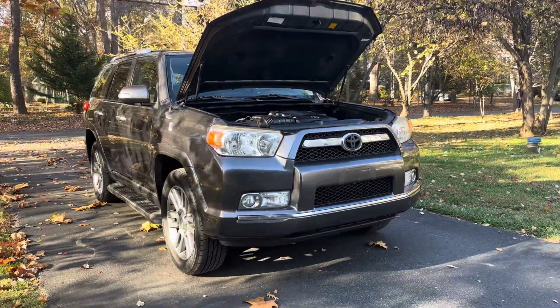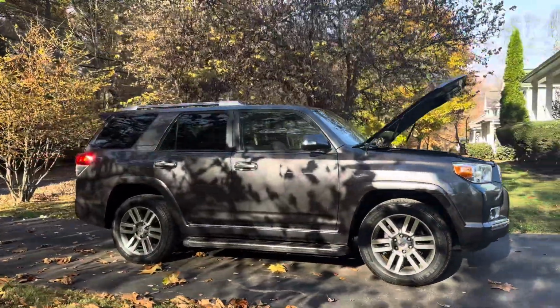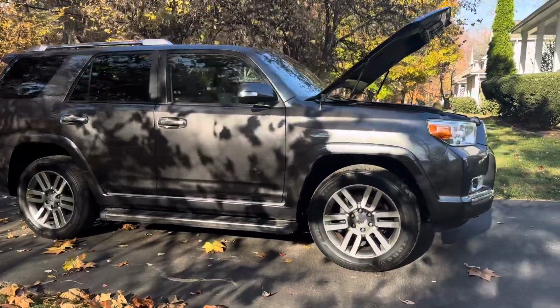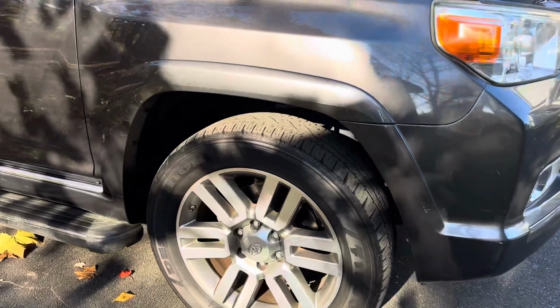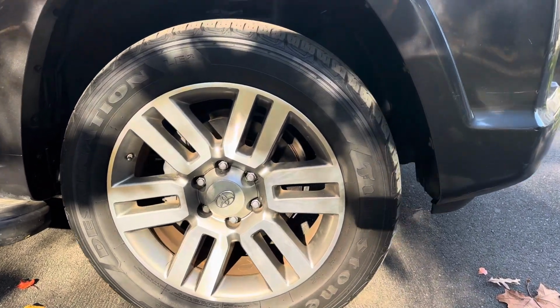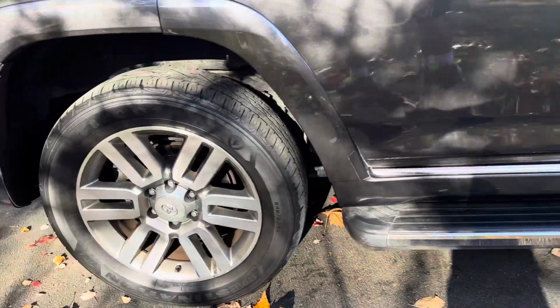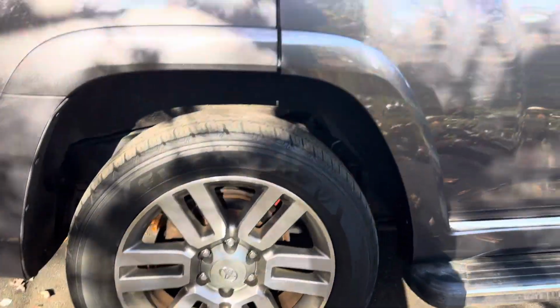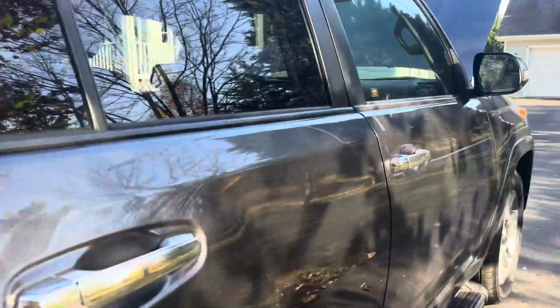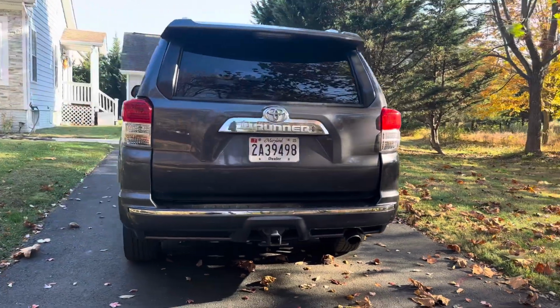This one also has the fog lights as well, and factory running boards. Sitting on Firestone Destination tires, 245, 60, 20. All the tires are in real good shape, no scratches or anything. Does have the towing package.